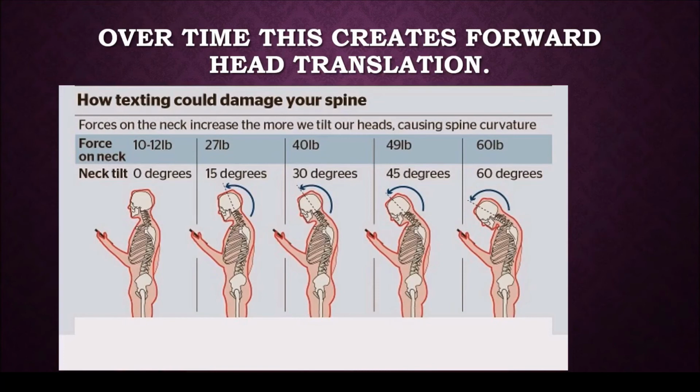Those are the big two areas we see discs with problems, right? L4-L5, a lot of people have issues down there. And then up in the neck, we have a lot of issues. Some people have mid-back stuff too, but generally we're seeing the neck, we're seeing low back.